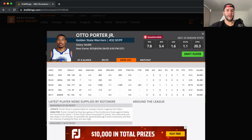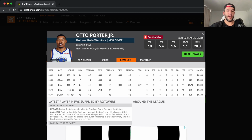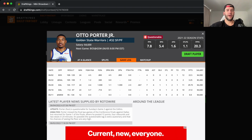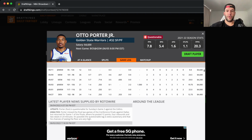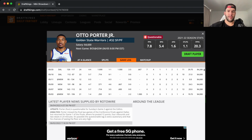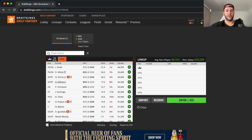Otto Porter Jr. is going to be a very popular value play today. 24 minutes, he had a classic Otto game. As I said, he's going to get maxed out at 24 minutes. He's not going to play more than that just because he's very injury prone. Shot 4 or 5 from 3, which is normal for him. Either he's going to go 1 of 4 or he's going to make pretty much all his shots. He's capped at 30-ish fantasy points, but at 4,600, not bad to get to Otto Porter Jr.